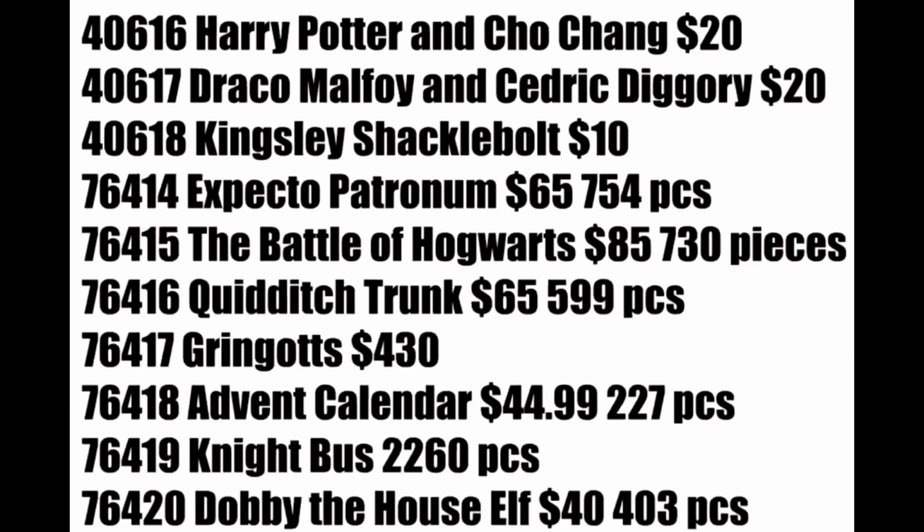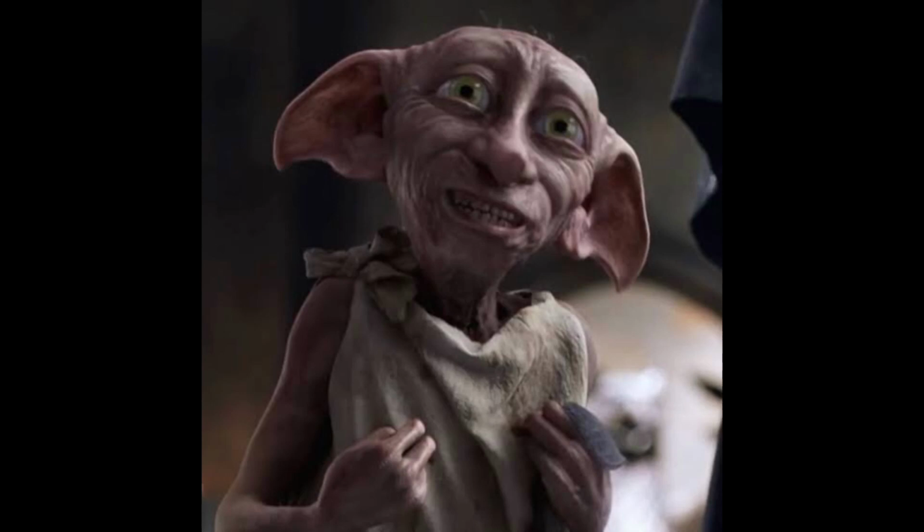And finally, we have Dobby the House Elf. And this set, I'm really surprised to see, because I definitely never thought they would actually do a set related to Dobby. So I'm definitely super excited and also quite intrigued to see what this set will look like. Because I'm guessing it won't be Deathly Hallows Part 1 related due to what actually happened to Dobby in one of the ending scenes. So it could potentially be a Chamber of Secrets set. But that still doesn't answer the question on what this set will actually be.